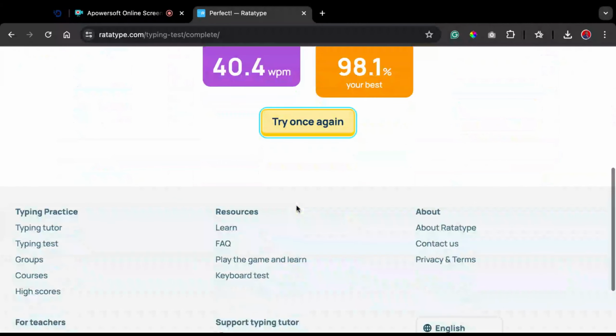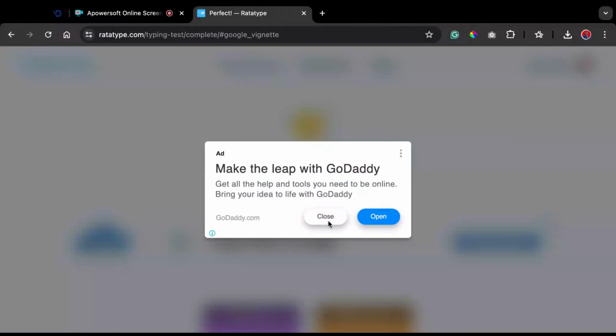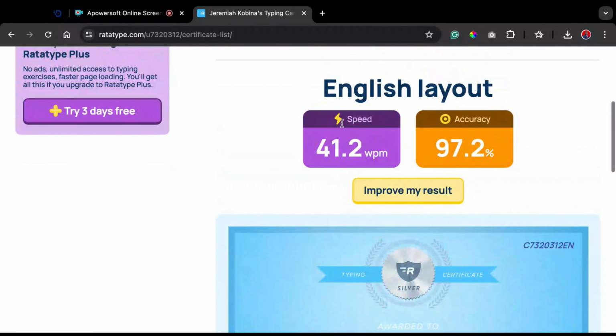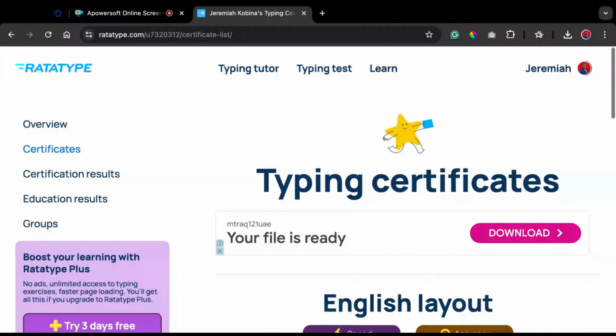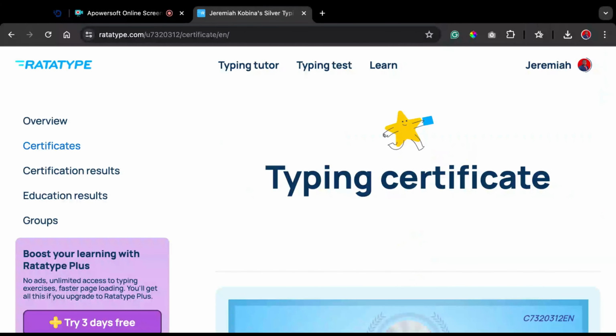Once you are through with this, you can just go back here, okay, and then go to my certificates. All right. There are of course adverts because it is a free platform. Okay, so this is my best. Ratatype will keep your best results. This is my best, 41.2. That's a certificate. I can right click and then save the certificate as an image and attach it when I am applying for the job. I can even add a certificate to my LinkedIn profile. The certificate actually has a verification link that employers can use in verifying your certificate.